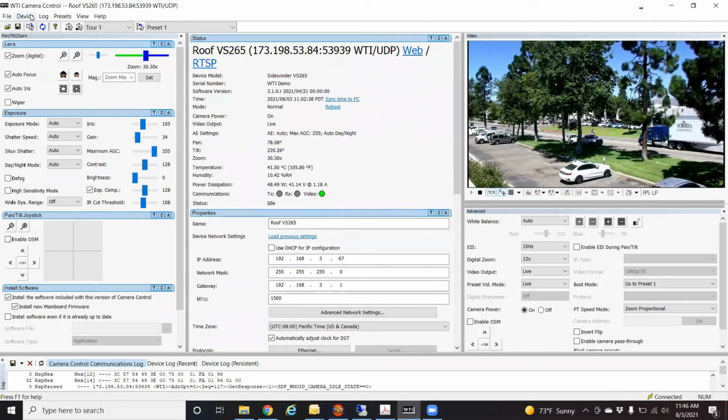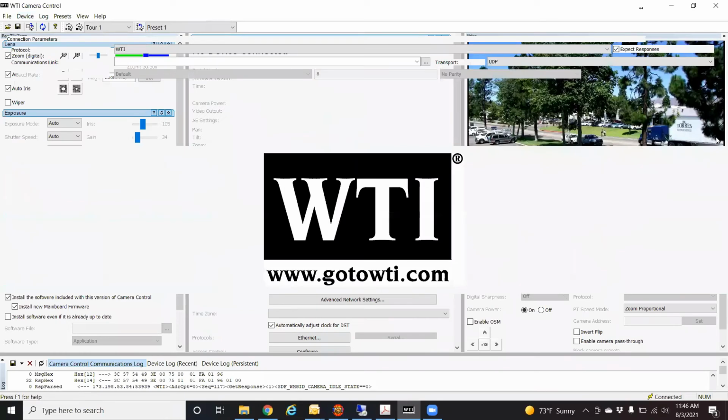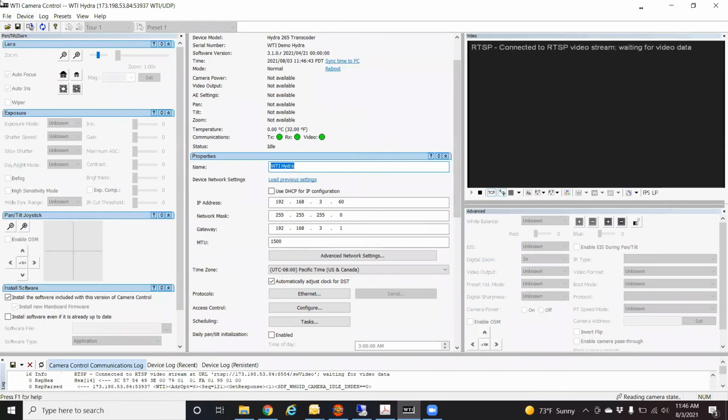Doug, what do you want to show them next? The Hydra? Yeah, let's do the Hydra. We can show them the web GUI at the same time as the Hydra.